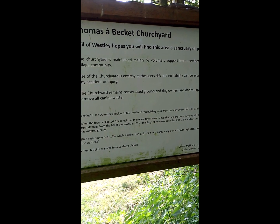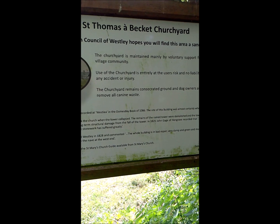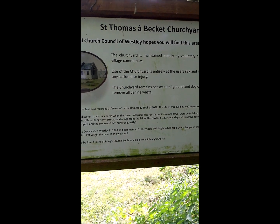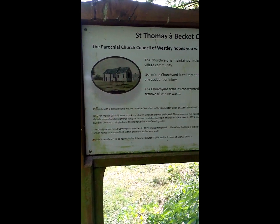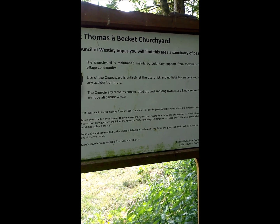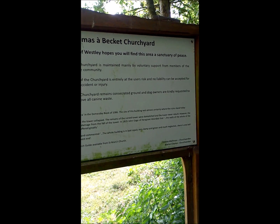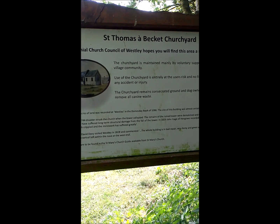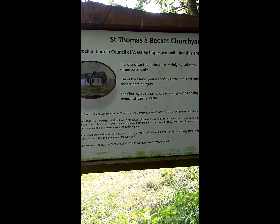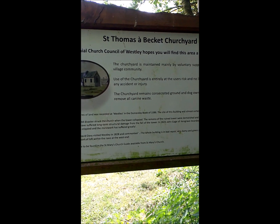In 1825, John Gage of Hengrave recorded that the walls of the whole of the building are much crippled and the stonework has suffered greatly. The antiquarian David Davy visited Westley in 1828 and commented, "The whole building is in bad repair, very damp and green, and much neglected. There is one bell which hangs in a sort of loft within the nave of the west end." Further details can be found in the St Mary's Church Guide available from St Mary's Church.